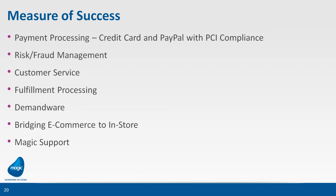With Demandware, they've really helped us integrate with not just Demandware itself, but also with all of the different vendors on the Demandware marketplace, all those other applications, those great little widgets that they have on there. They've made that a very easy process.